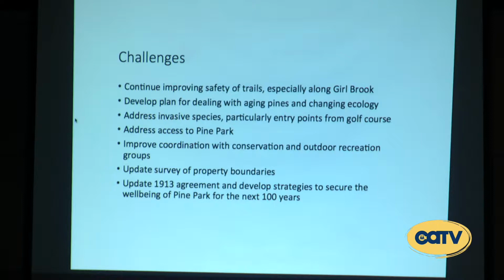The main thing is we've got these aging pines, and we're worried that pretty soon what we'll have is Hemlock Park or Maple Park. And so we had an ecologist in to try to advise us about whether we should just let them come down as nature intended, or whether we should intervene and maybe thin them to make the strongest ones, give them a better chance, whether we should be replanting in some of the bare areas where trees have now started to come down.